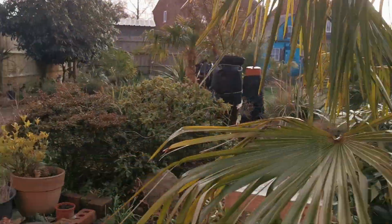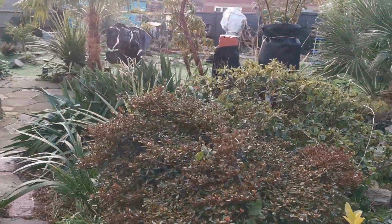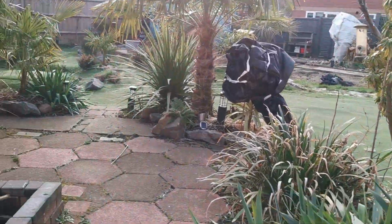But with that said, guys, just a bit of an update, as I say, on the garden at the end of February. I'm hoping everyone else has had a chance to get out and enjoy the garden, even in the colder weather.